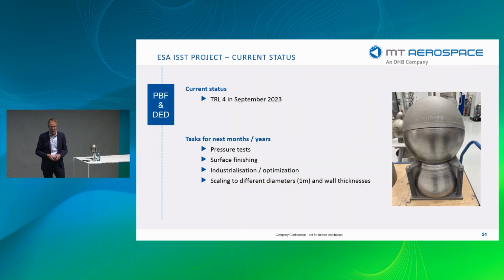I mean, again, there we are not at the end. We are at TRL level 4 there. What we achieved right now, we will now do the pressure tests, surface finishing, and again, it's about scaling then to bigger diameters to come up with 1 meter tanks in diameter. This part, as you see it here, can be found on the Siemens booth. We partner up there, so the whole digital twin and everything in the software is done via Siemens NX, and then the part is printed on the Beam Modulo 400 machine.